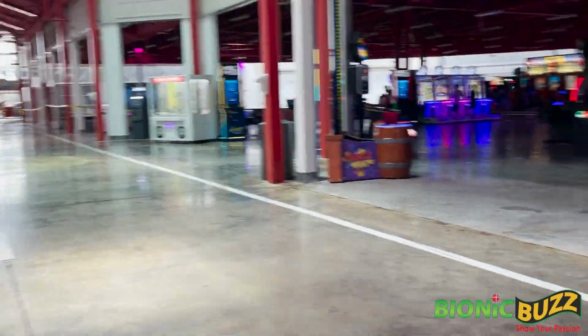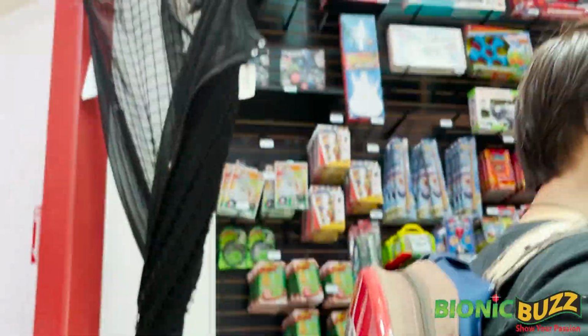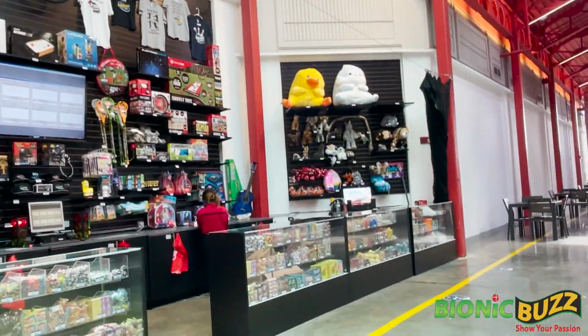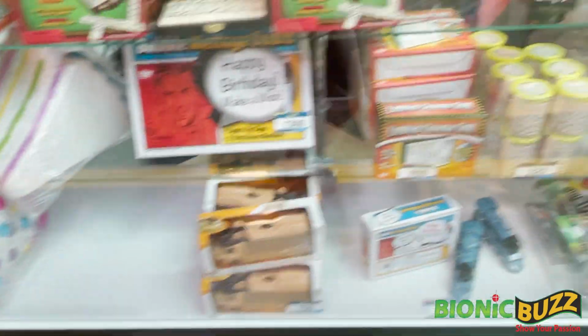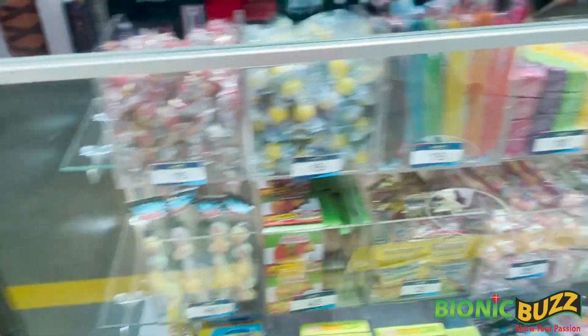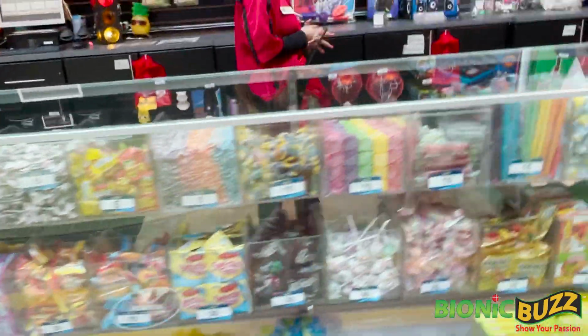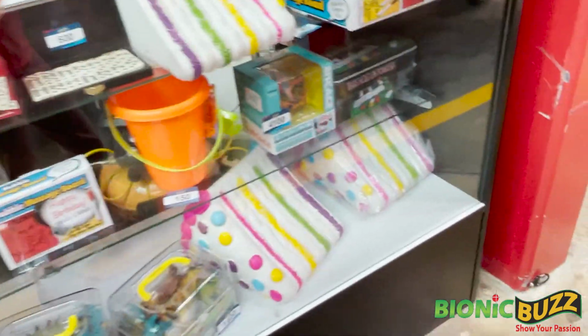We're about to pass the arcade. A lot of games. And here are the prizes. This is where you can get all the prizes. There's a lot of toys, all the fun prizes you can win. We're going to go for the jump first and come back and play.